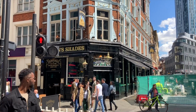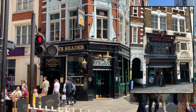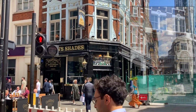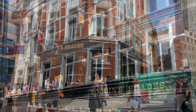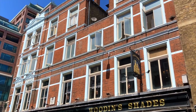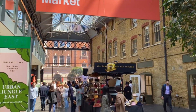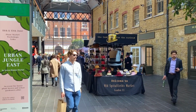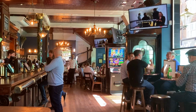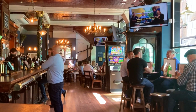Standing on the corner of Bishopsgate and Middlesex Street, opposite Dirty Dick's, which is another pub that's also been featured on this channel, the Old Shades was established in the 1860s, and the current red brick building dates from 1893. For many years, when the nearby markets at Spitalfields and Petticoat Lane were at their height, it was a popular watering hole for the raucous market traders. I imagine things used to get a bit rowdy in here.